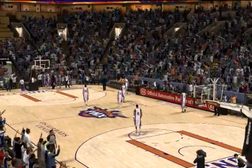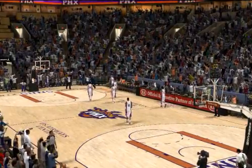Last but not least, here is your Jordan Brand Player of the Game, Steve Nash.